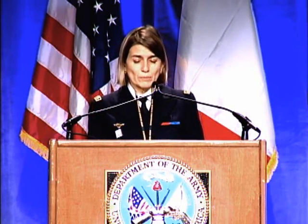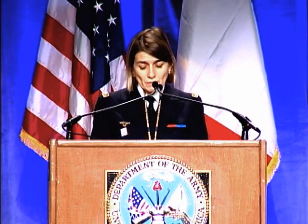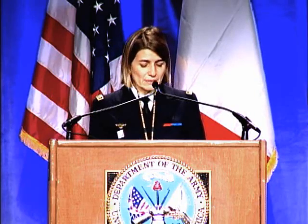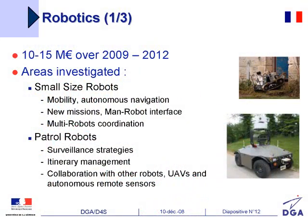However, the general trend is that we want to reduce the unnecessary exposure of humans to hazardous situations. We want to assist humans with difficult and low-value tasks. That means that robots will be part of the military environment as part of our lives. We plan to conduct several actions, either nationally or in collaboration with our European partners.